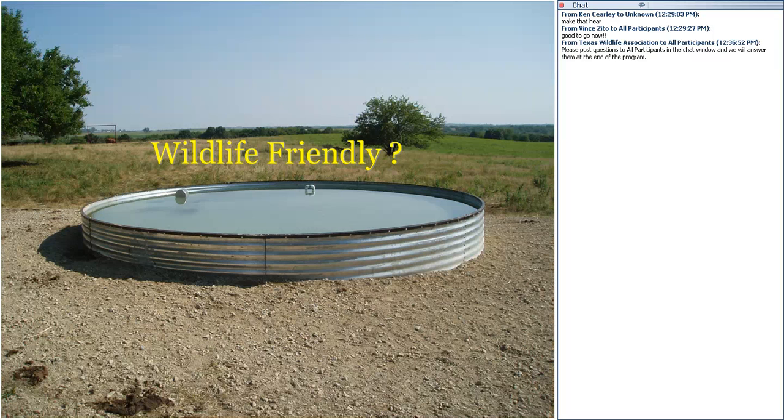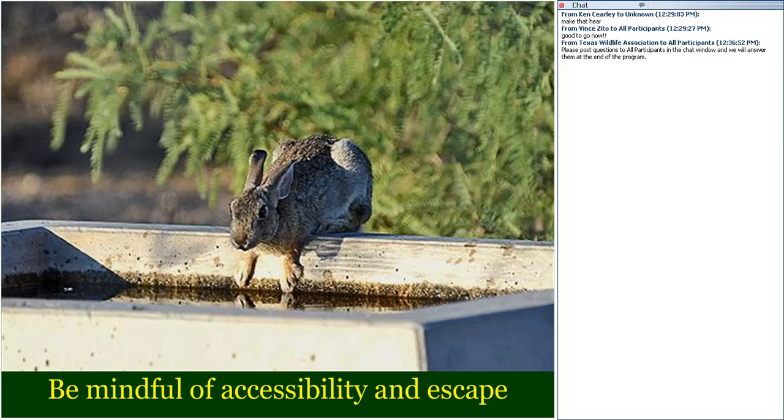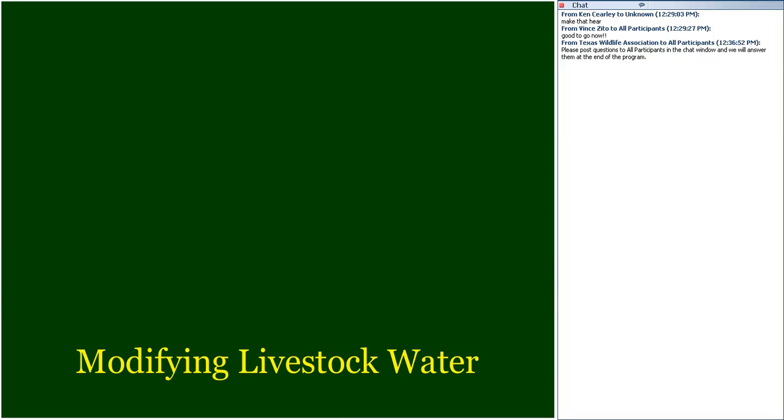In this particular photo, you can see the distance between the lip of the trough and the water itself. And we could certainly ask ourselves the question or make the statement that drinking can perhaps be hazardous to the health of some animals that are really wanting to get a drink of water pretty bad. And so always think and be mindful of the accessibility of the water and escape provisions in case an animal falls in.